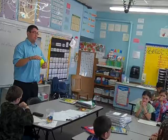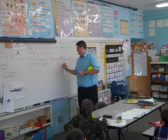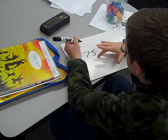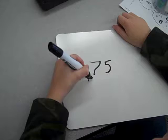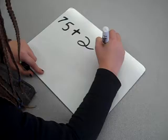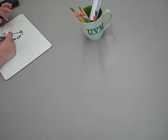First problem. It's a little tricky. I think you guys can get it. So work this out on your boards. Show me your work as you're doing it. Don't just write the answer. I want to see your thoughts. Do the workout. I want to see your thoughts. I'm glad you know it, but I want to see the work, Kaylee.